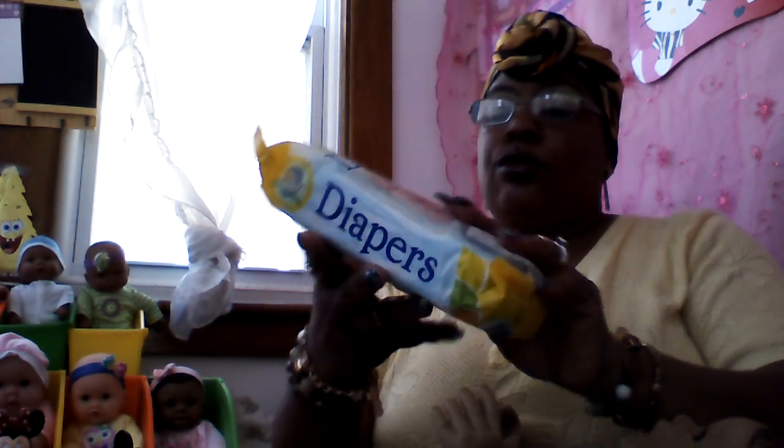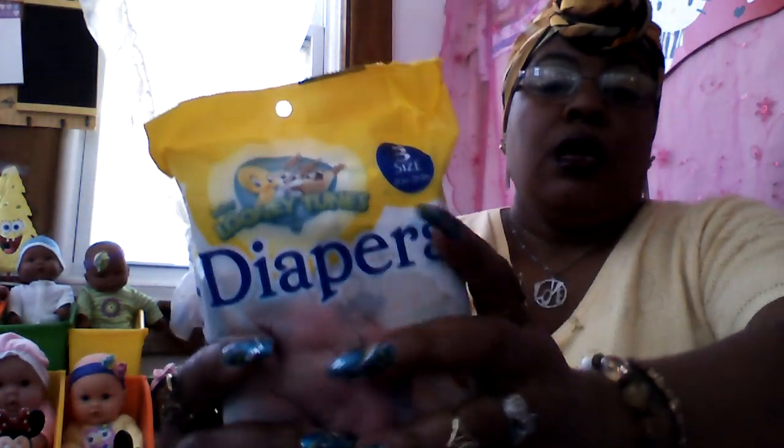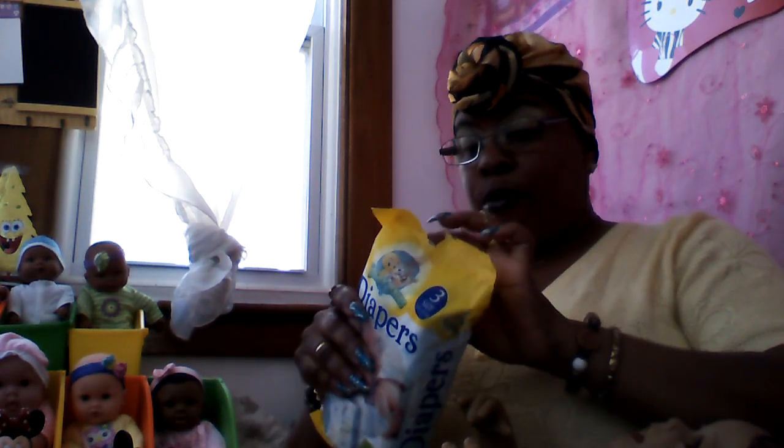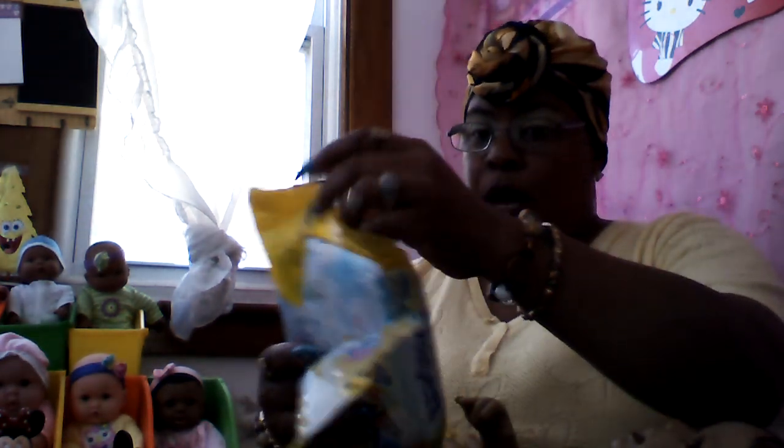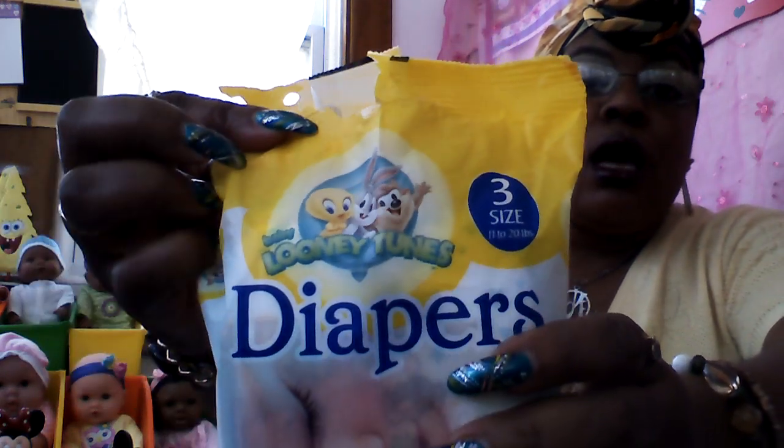Okay, so I have some diapers here that I can use. And she's a pretty big girl. This is a size 3. And for the record, these came from the Dollar Tree. Oh my gosh, they smell so good. It's called Baby Looney Tunes. And you get 3 of them for $1. And you can't beat that.